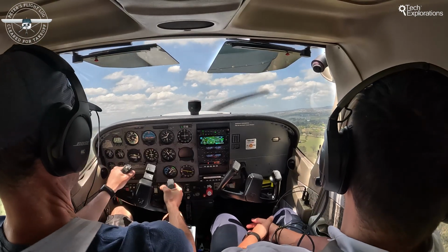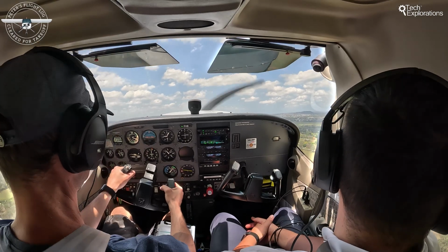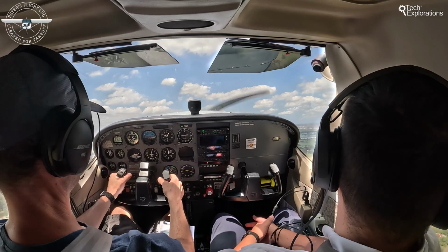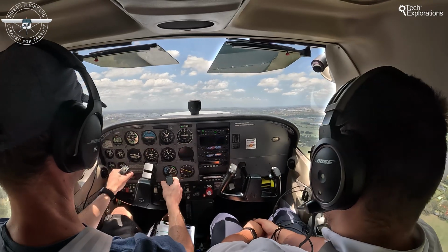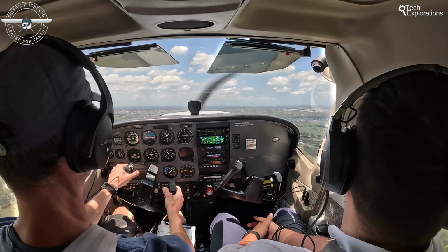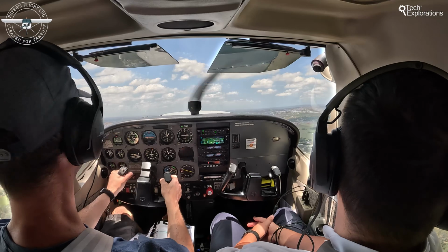Camden Tower, Cherokee Lima Oscar Uniform at Mayfield, 1800 inbound with Delta. Request service on arrival. I'll get my speed right, 800 feet. Lima Oscar Uniform, join left base runway 06, maintain 1800, report 2 miles. Join left base runway 06, maintain 1800, report 2 miles, Lima Oscar Uniform.